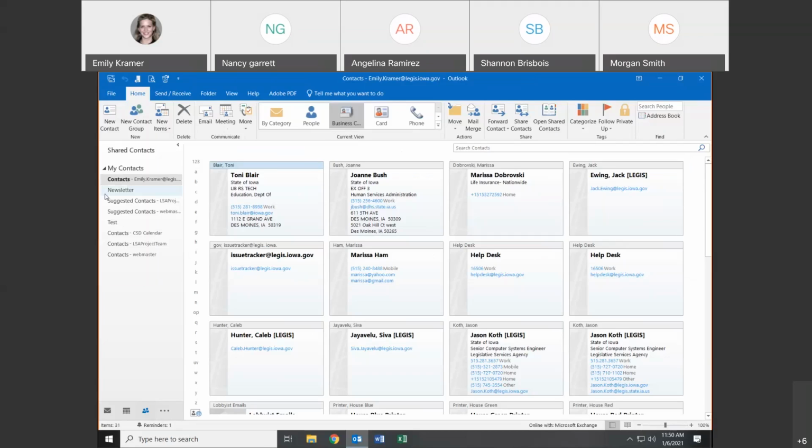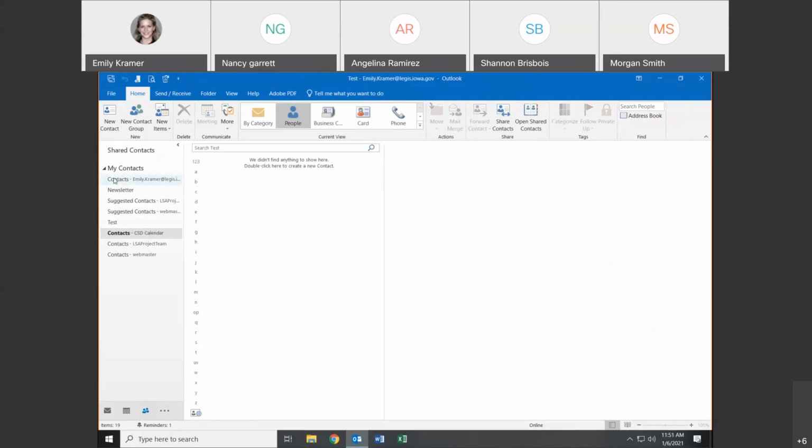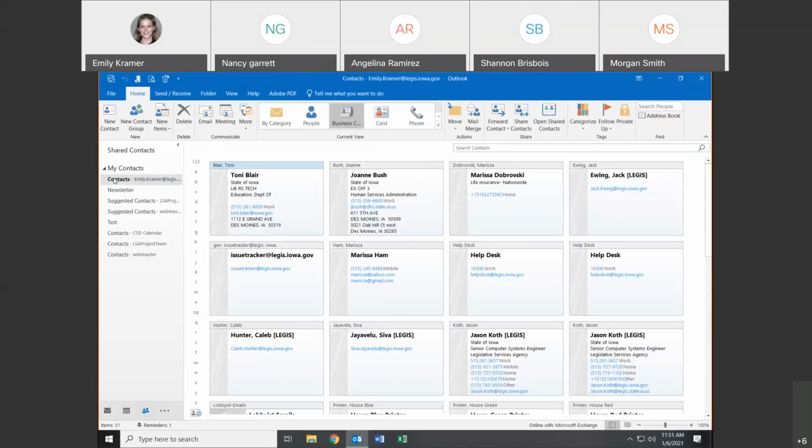And then, like I said, I have all of these subgroups underneath my contacts. So if you want to create subfolders underneath your contacts, just like you do with your email, just like you do on your network drives, you can do that as well. And that's all I have to say about contacts. Are there any questions about those?